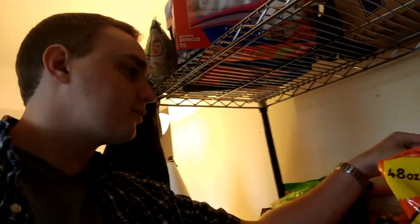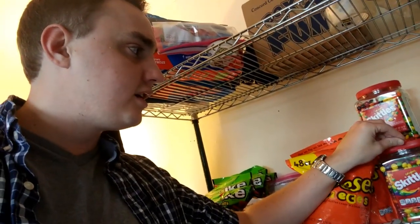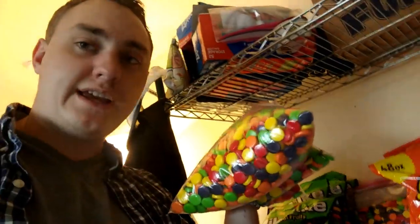Probably need to pick up 2 bags of the Reese's Pieces, 3 containers of the Skittles, because I have 3 here. Might do 5 of the peanut M&Ms, maybe 4. I'll probably just stick with 4 and just 1 of the regular M&Ms. And then for the Chewy Spree, I'm actually going to have to order them. I'm going to order them next month.